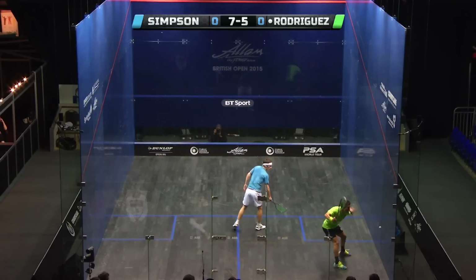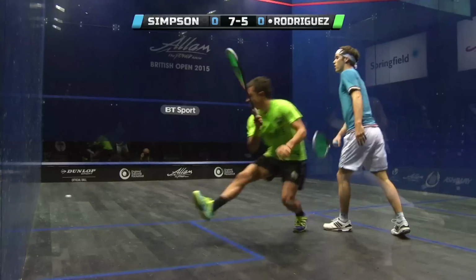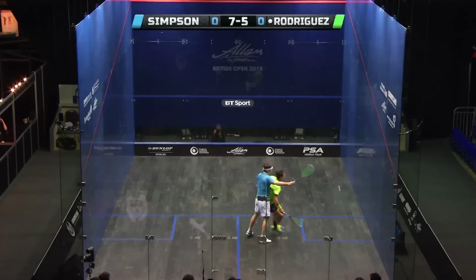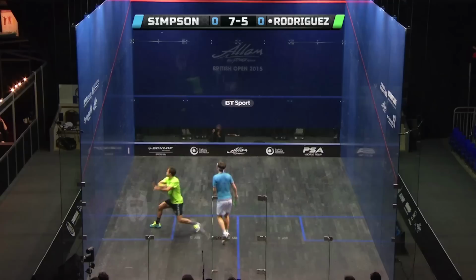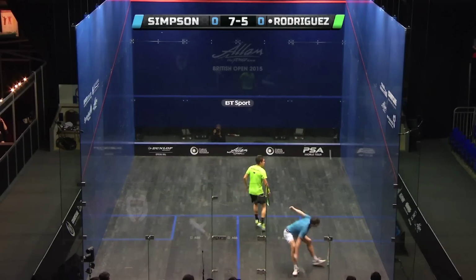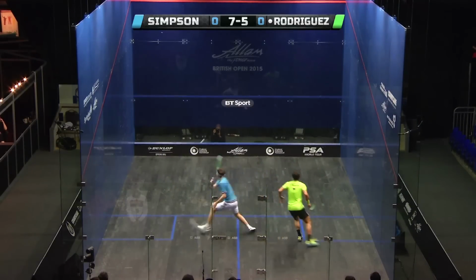Oh, this is going on. Both players got great engines on them. Simpson as well, he's got a really good engine.